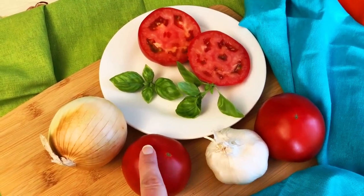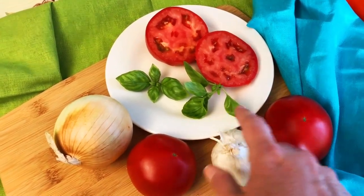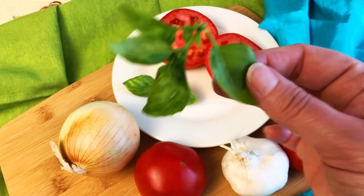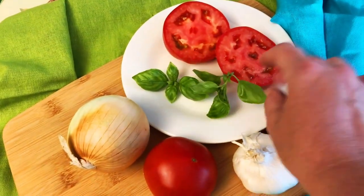The bruschetta is a combination of tomatoes, onion, garlic. We're going to add a little bit of fresh basil that we picked from the garden. I wish you could smell this. If we only had smell-o-vision, it smells so fresh.